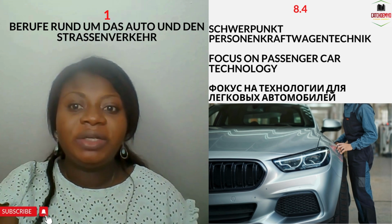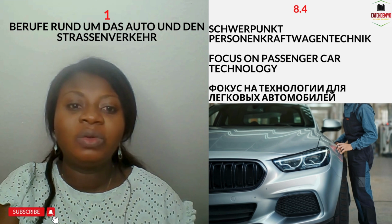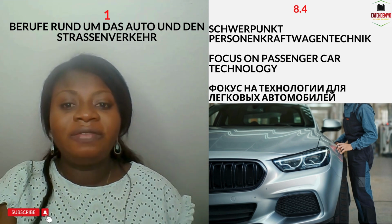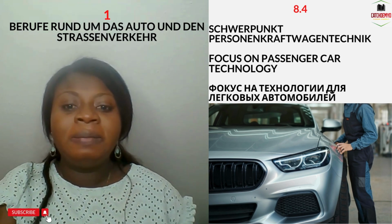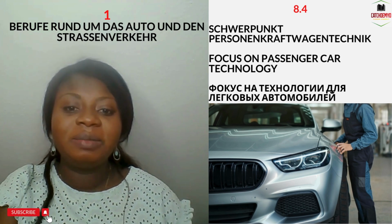The 4th area of specialization is SCHWERPUNKT PERSONENKRAFTWAGENTECHNIK. That is focused on passenger car technology. The duration is 3 years and 5 months as well. It's also an anerkannte Ausbildungsberuf. Motor vehicle mechatronics technician with a focus on passenger car systems.